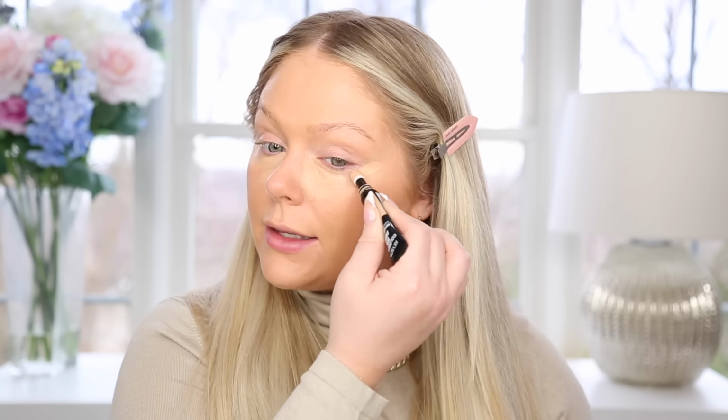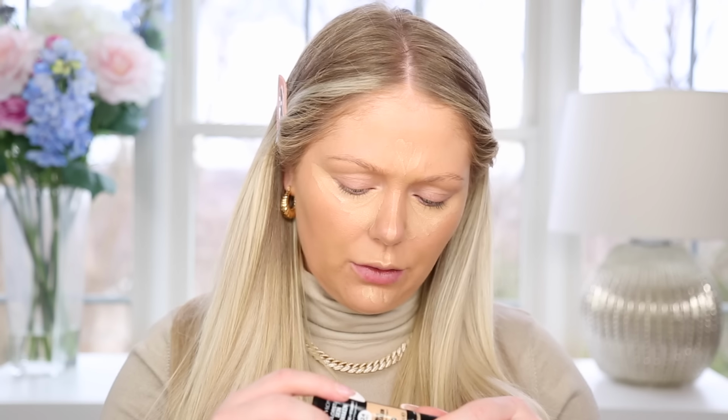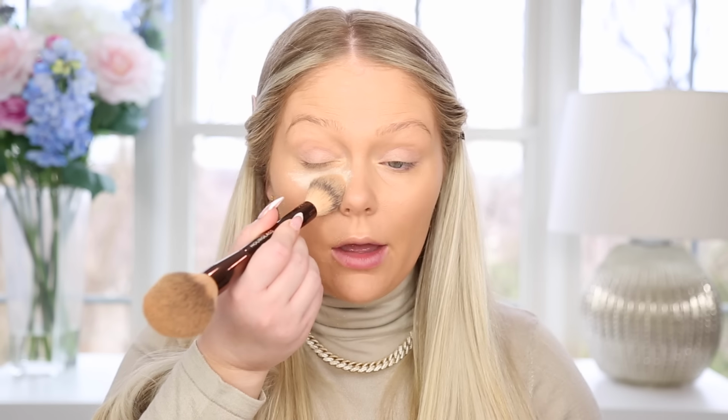I'm just using shade medium and applying to my under eyes. It lasts really nicely. It does not dry me out or anything, and it gives a nice, I would call it more medium coverage. I've heard, I think they might even market it as full coverage. I would consider it a good medium coverage. Not as full coverage as the e.l.f. camos or anything like that, but I think it's really nice and I do like it, so I would recommend it. Just blending that out real quick, and then I'm just gonna set with a little bit of powder. And I'm gonna powder all over the face as well, just to keep that tinted oil in place.